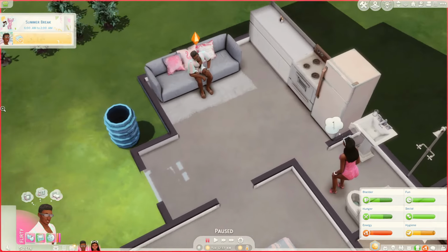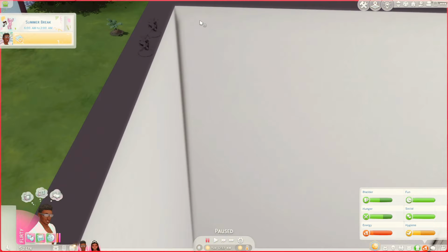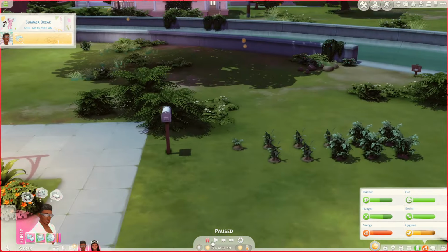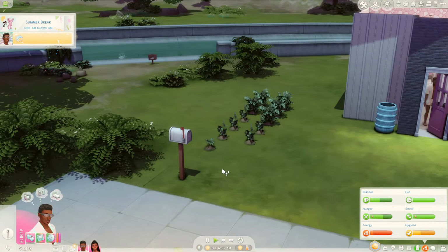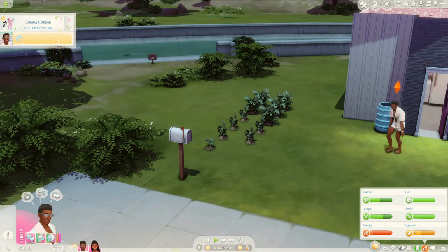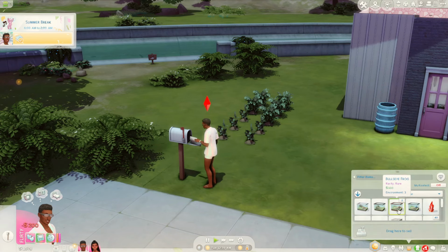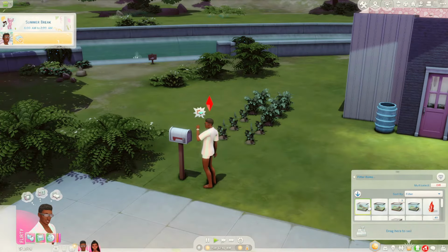So he's sleepy too, and we're going to take care of him, but we're going to pay bills. He got to pay the bills. He's a man, okay? We're going to pay the bills, $200. I also need to sell some of this stuff that's in his inventory.